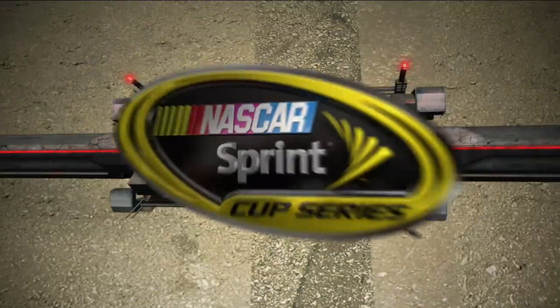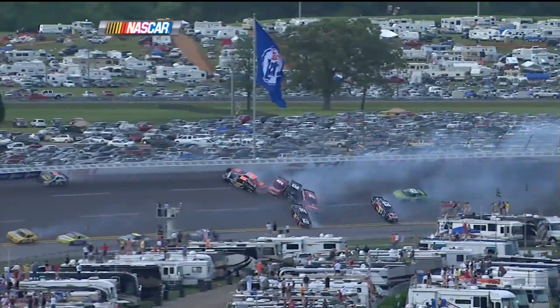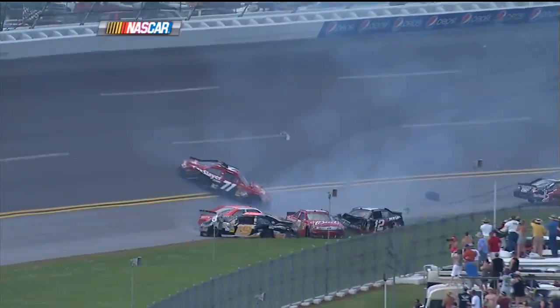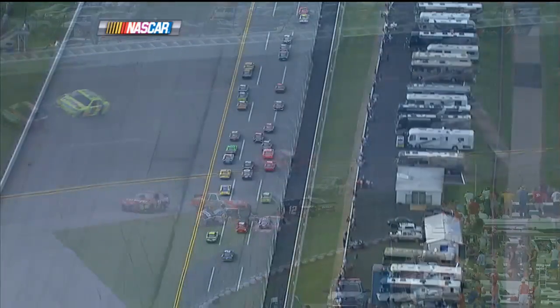See if we can figure out what started this. Labonte up high, 4 wide. 4 wide is usually not a very good thing. The 20 car of Logano gets into the back of Ryan Newman, and the 39 started this whole mess. I almost wonder if the 39 of Newman didn't say, oh, we're 4 wide, and maybe even eased out of the throttle a little bit. Maybe this aerial view will show it, Darrell.